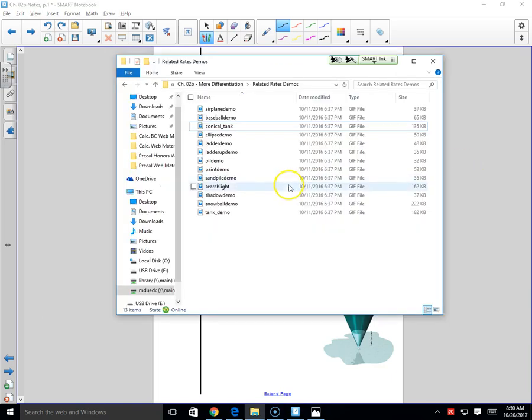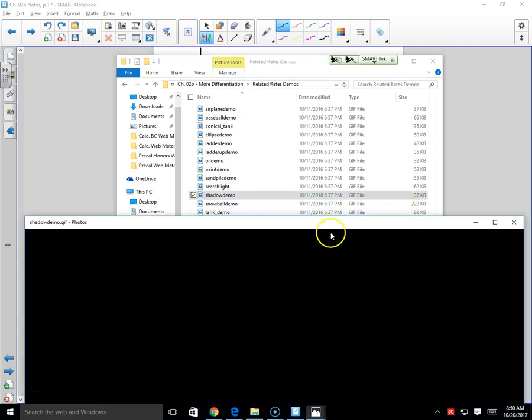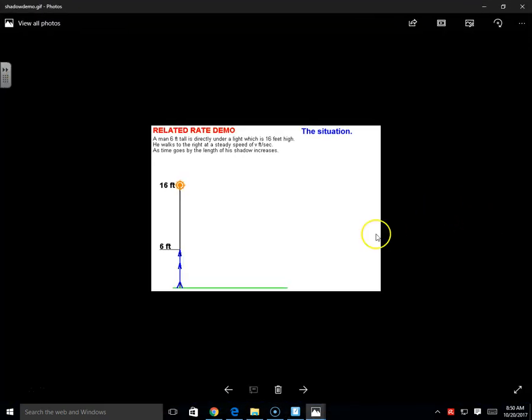We're going to come back to this example. Which one do you want to do? Shadow? Okay. What's the shadow one? It's a guy walking away from a light pole. Is that what it is? Oh yeah, that makes sense. There you go. Stick man starts his walk and a shadow appears in front of him. Where's the stick man? Oh, he has a triangle head.